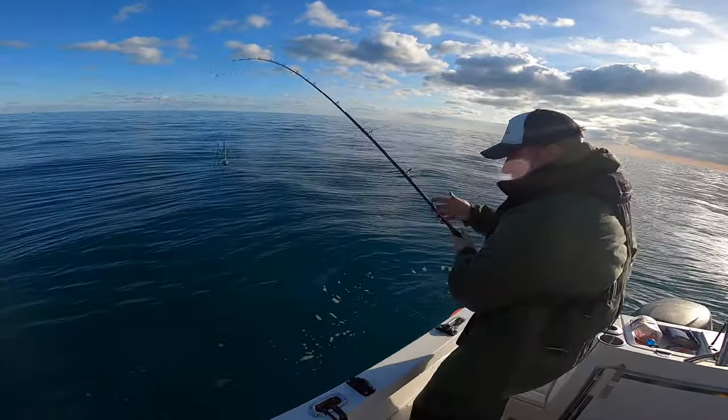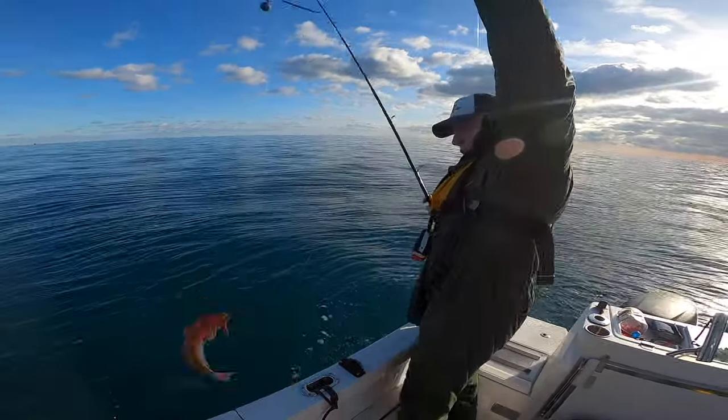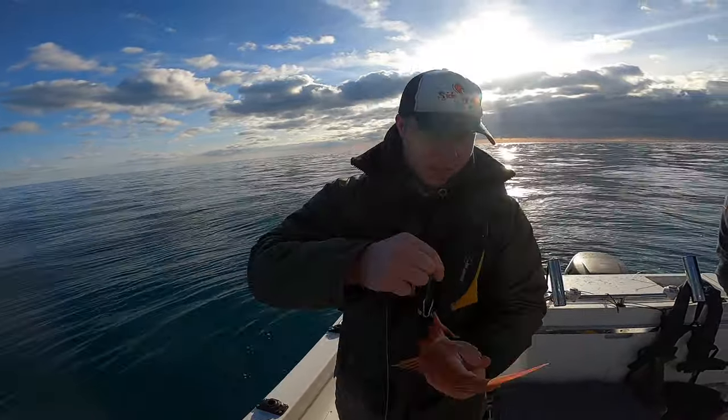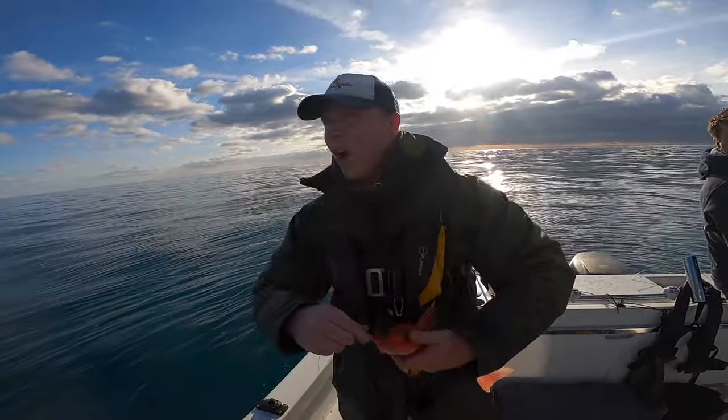Oh, another gurnard. Said it might be. Yeah, red gurnard this time. Red one. Yep. Right, another fish. Another species. Got a red gurnard this time.